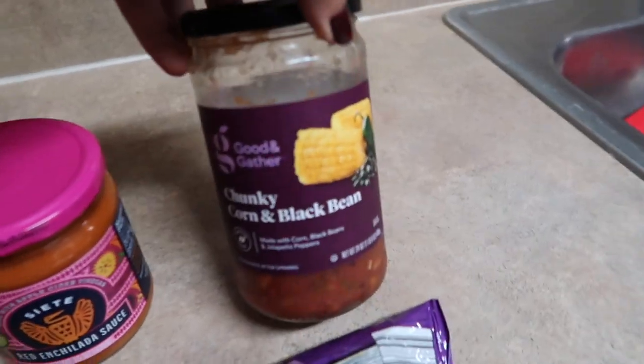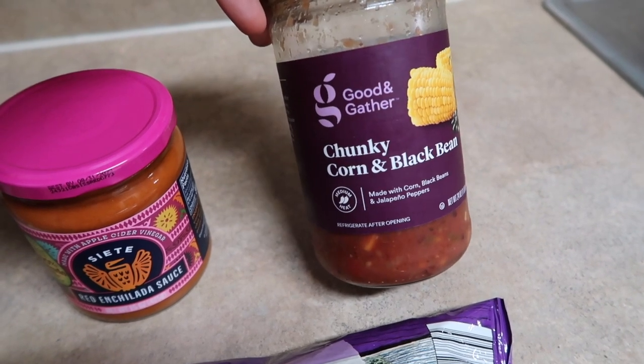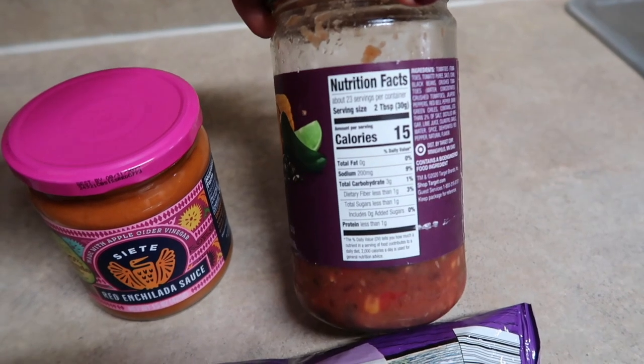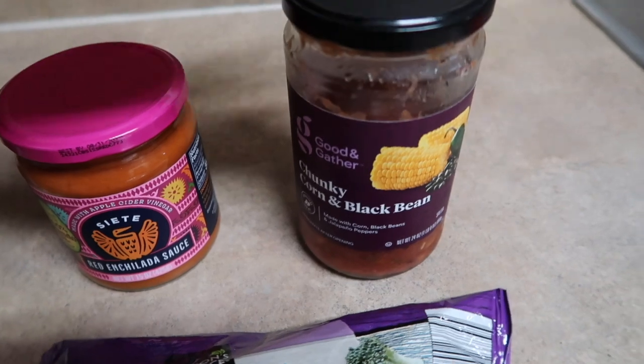And then also I forgot to show you guys, that also calls for a half a cup of salsa, and I'm using this chunky corn and black bean salsa. It's my favorite from Good and Gather. 15 calories a serving, less than 1 gram of protein, 2 net carbs, 0 fat, and it's delicious.